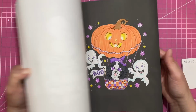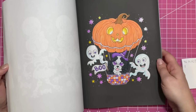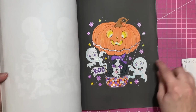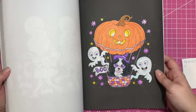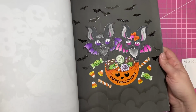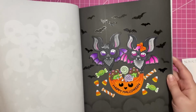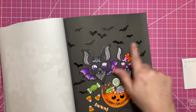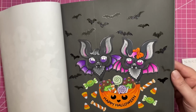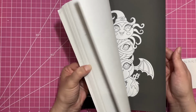Let's see. I've got this one. Most of these are alcohol markers with Prismacolors probably as the colored pencil, and then Stickles or something shiny usually goes on it too, because it's just too cute to pass that up. I have this one. I won't count that as a pumpkin, even though I want to. But like this one, again, I used a stencil for the clouds down here and for these bats, and then added Stickles or glitter around the outside or glaze pen. I just think that's so fun. I love it. I had a blast with these pages last year.